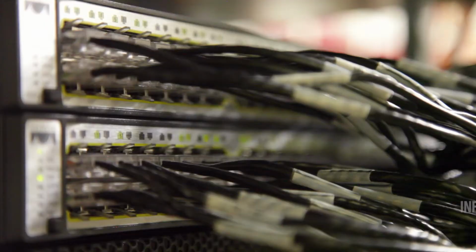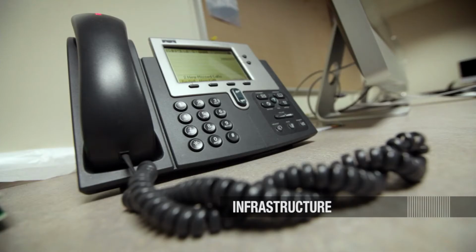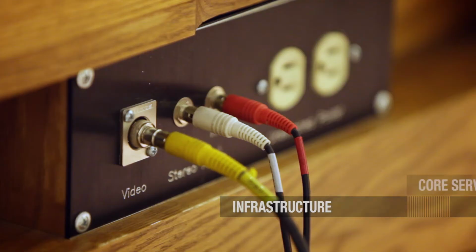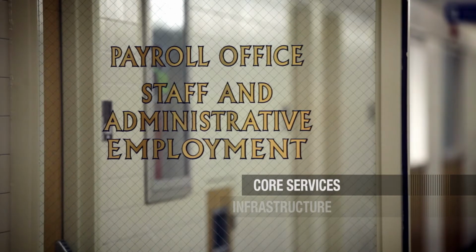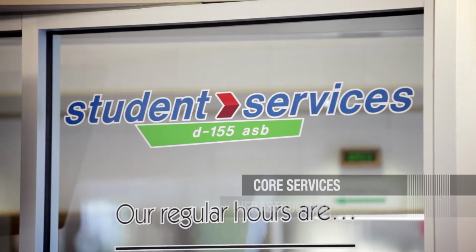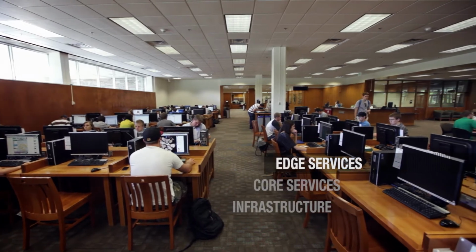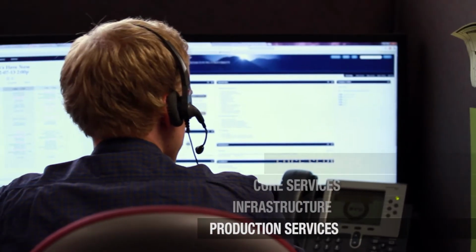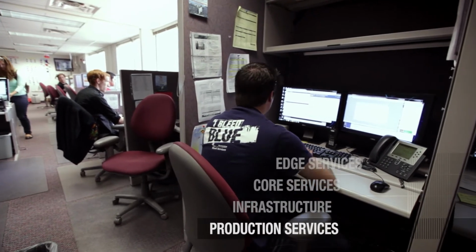The first one is what we call infrastructure, which is kind of the base systems of the campus network, the campus phone system, things of that nature. Then on top of that are core services, the registration systems, payroll systems, the financial systems. These really satisfy the basic needs of the university. We then have edge services that kind of focuses on departmental needs. And then the last is production services, which kind of wraps all of those together on a day-to-day operational basis that just kind of keeps the lights running and makes things work from day to day.